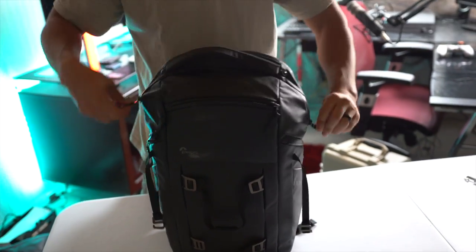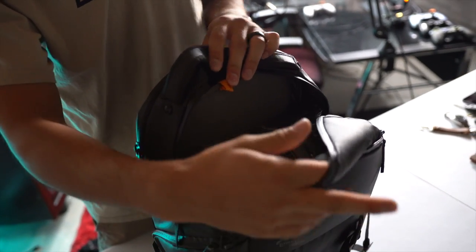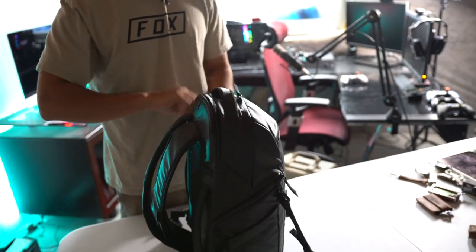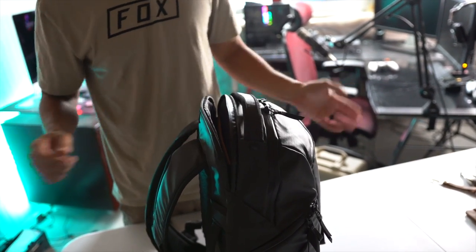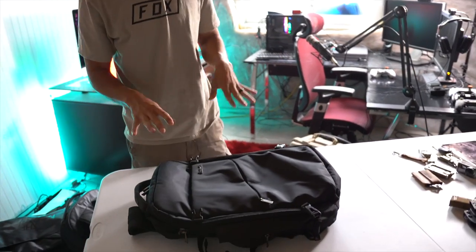Up on top, I've got my drone and a couple other accessories, easy access for the drone so we can get in and out of places when we need to. And then the back, we've got room for that laptop and that tablet. So this is what is coming with me when I need additional camera equipment. When I don't need additional camera equipment and I can fit everything I need into that Pelican case, this has been my new favorite backpack.